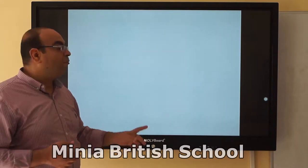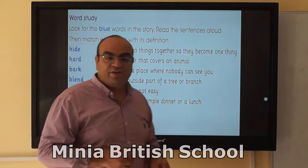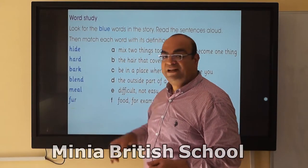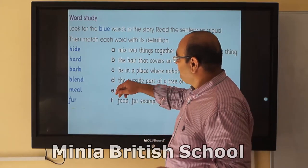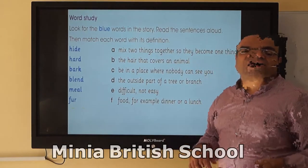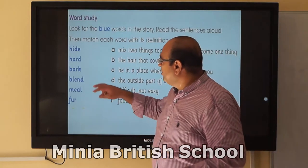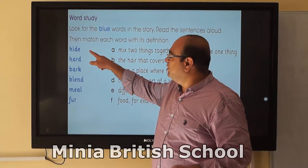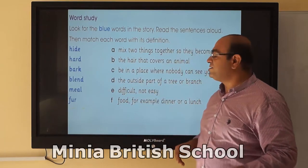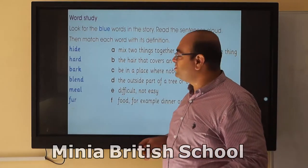That was the camouflage. Let us get to study the new words. We have hide, hard, bark, blend, meal, and fur. Hide. You have this exercise in the learner's book that you have. So, look carefully and try to think about a good match for each word with its definition. Take a moment and now let us find the answers.